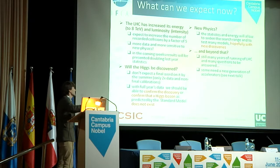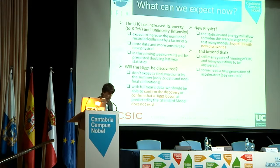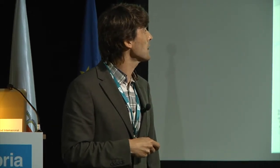And beyond what happens next year, the LHC will still run for many years, and then even increase the energy. So we expect to answer many of those questions that I posed before. Are there extra dimensions? Is supersymmetry true? And so on. Probably the LHC in 10 years from now will be able to answer many of those. But still, we need a new generation of accelerators, which François will speak about later. Thanks.